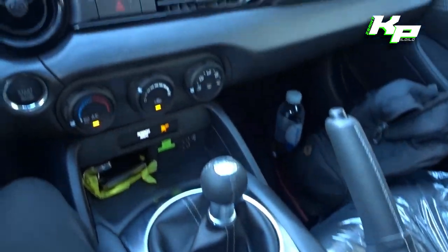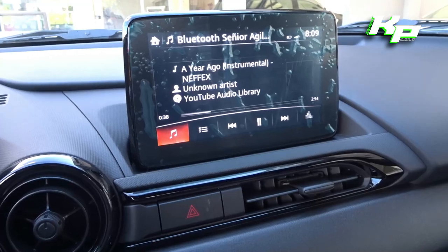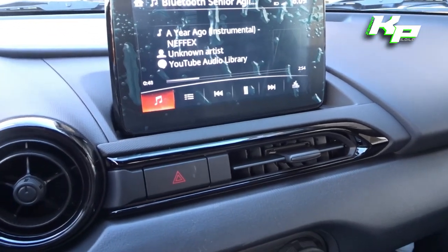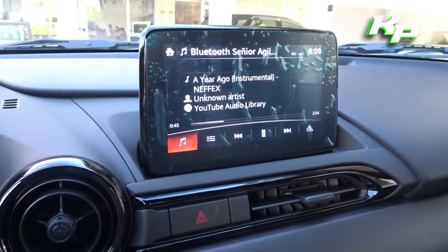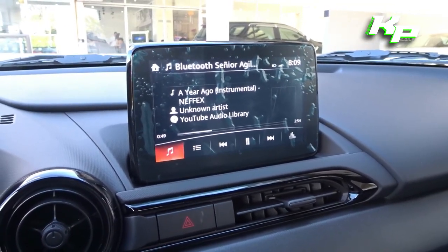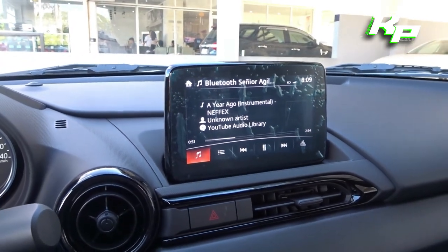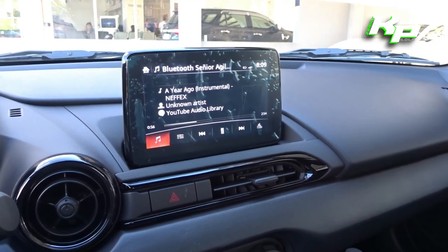Surprisingly, the stock sound system of the Mazda Miata works absolutely fantastic. It's very good sound when you're going on a road trip or something like that. It makes the car more fun to drive, even when your roof is on.